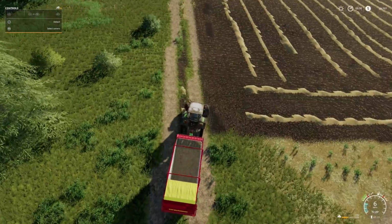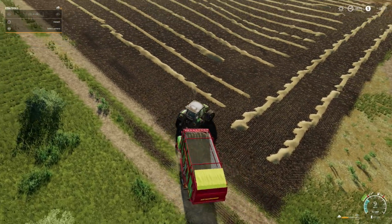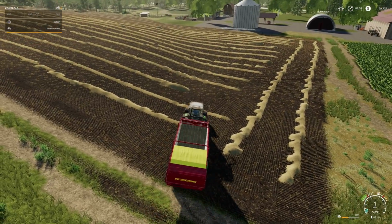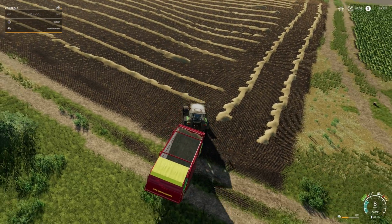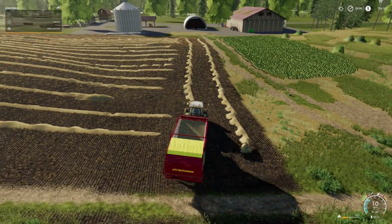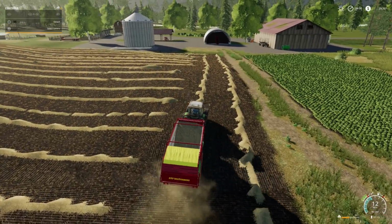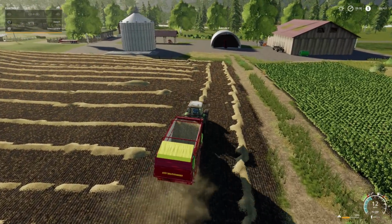Get all this out of the weed here. That's where we had oats growing in the middle of our path for some reason. Easy money. Alright, we'll knock this out real quick. Dump this in the hayloft, like I say.